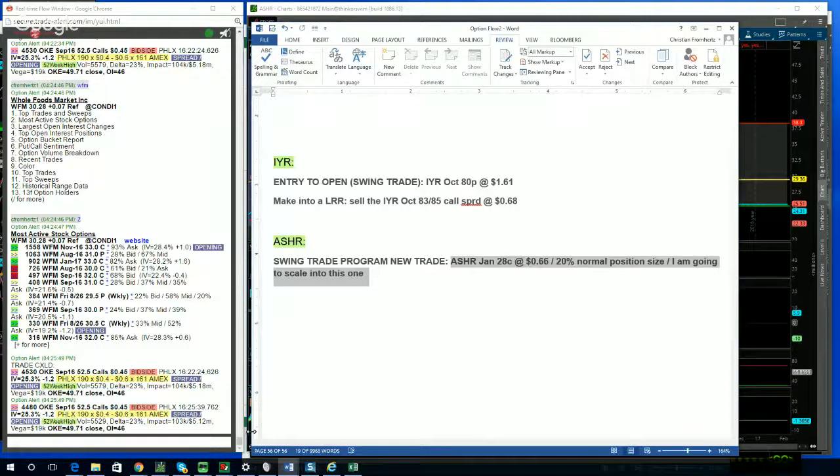SMH, we sold some call spreads. SMH actually went against us a little bit. Applied Materials had blowout earnings, so it lifted the whole sector. Sometimes these things end up being one-day events, and I still think the group is pretty overbought here. So I continue to like those first two trades.